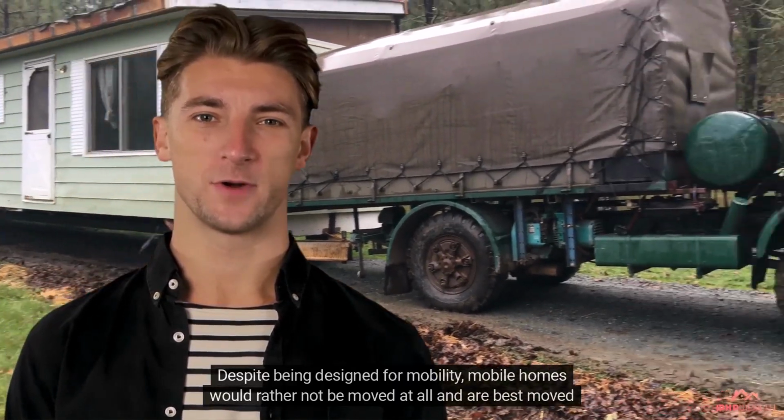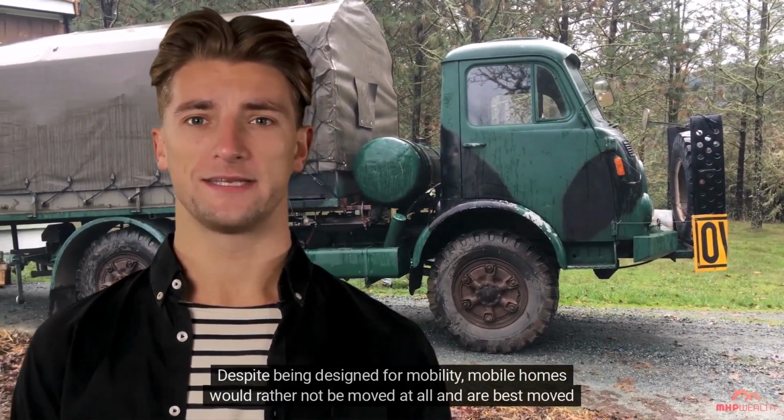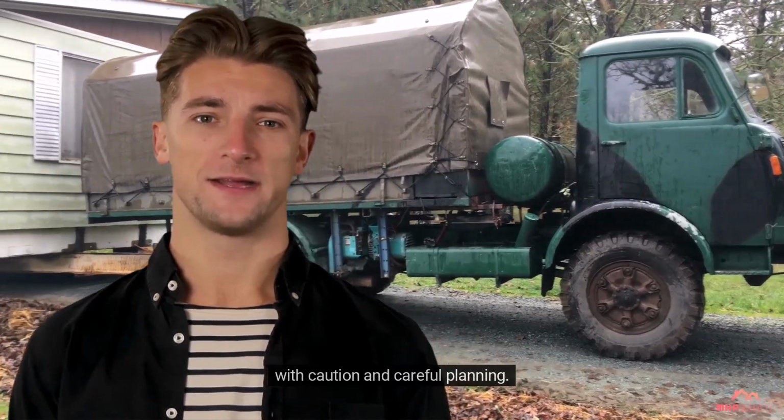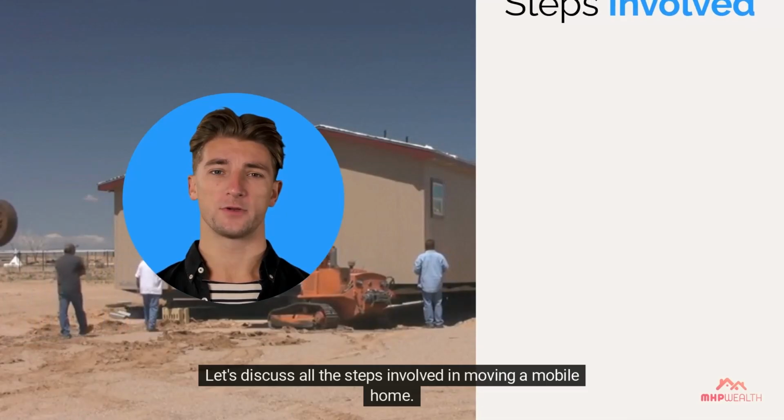Despite being designed for mobility, mobile homes would rather not be moved at all and are best moved with caution and careful planning. Let's discuss all the steps involved in moving a mobile home.